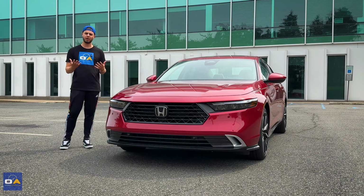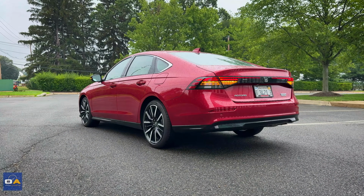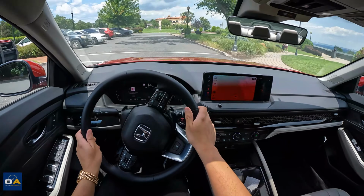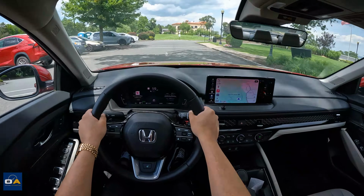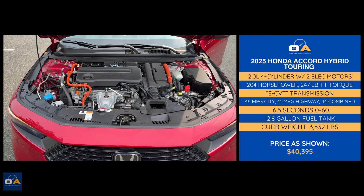So what's going on? And by the way, this is just a walk around, so if you're interested in how this thing drives, I have an in-depth test drive video that I've already posted, and I will have that linked on the screen at the end of the video. So as always, we're gonna start this review here underneath the hood.